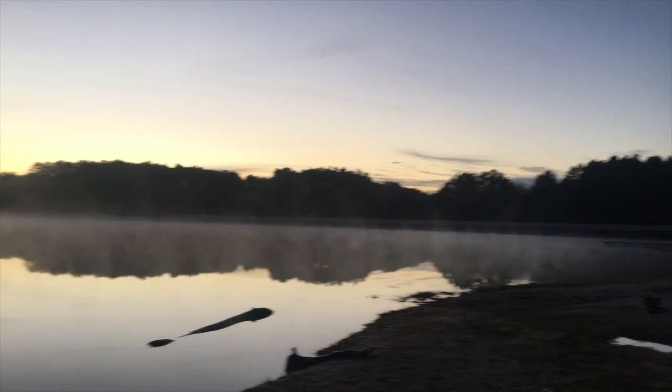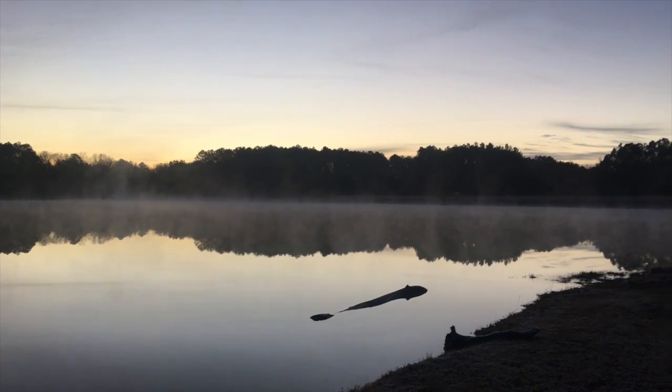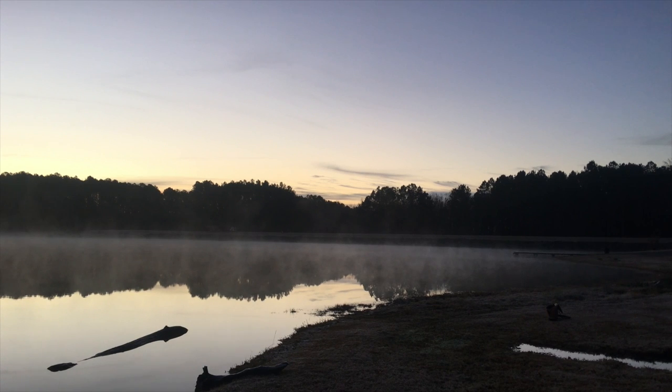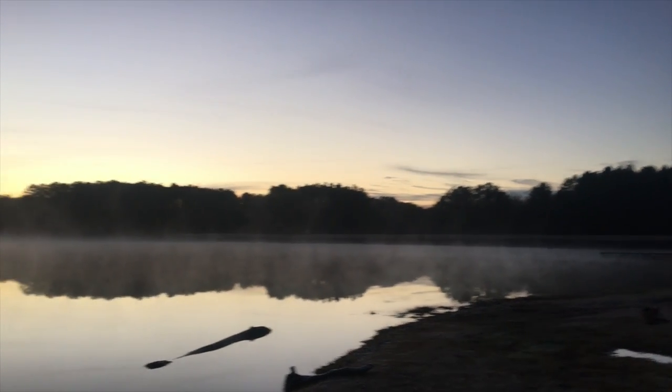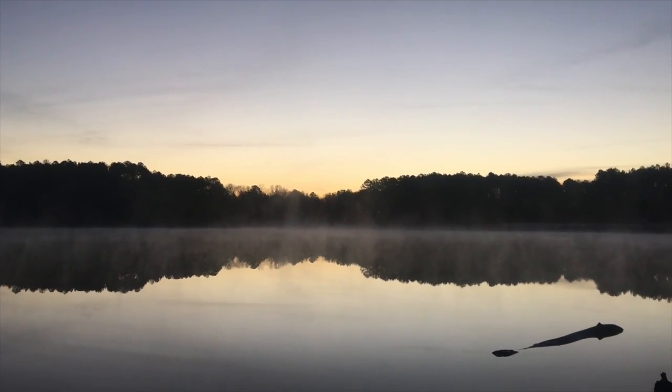Welcome to Cedar Lake. Right there's my next shot, by the way, that log laying in the water. We had just a few clouds there over those trees first thing this morning. They're occasionally hitting, not so much all the time, but occasionally. And the sun's just about to rise right over there.